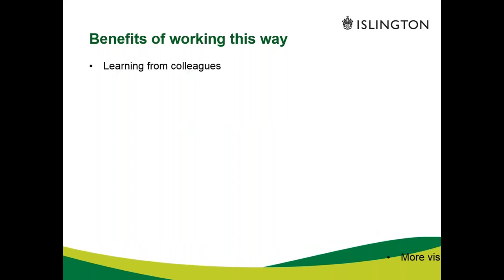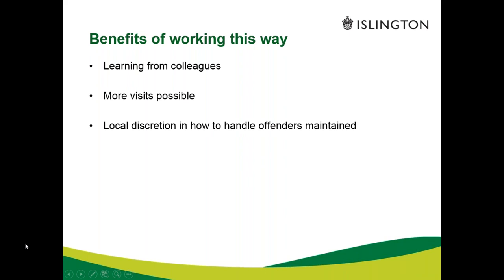We found several benefits in working this way. Obviously, the opportunity to work with colleagues from HMRC and other authorities helps to disseminate best practice. I think we achieved far more visits than if we just had one team in one borough each day. There was no impingement on how each local authority would handle the offenders. The authorities in the group are probably at different stages of this sort of work, so some take a much harder line than others are able to.